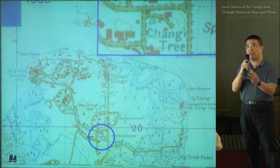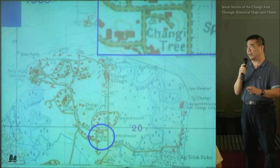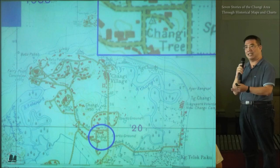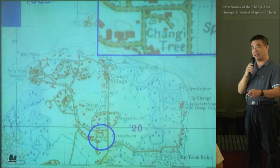So if you read a lot of references, you go on the web, they'll say the first map is 1888. But again, perhaps I have not seen enough maps and charts. There's no 1888, because from what I've been seeing, Changi Tree only appears in the 1920s and 30s. And as you know, in February 1942, they blew up the tree. So after that, there's no more Changi Tree. But in terms of the existence of the tree on the map, I have not seen the 1888 chart, which if you search on the web now, you'll see, as early as 1888, but I've not seen it.